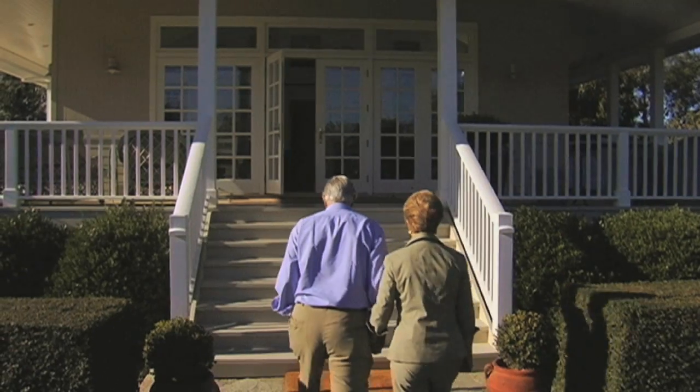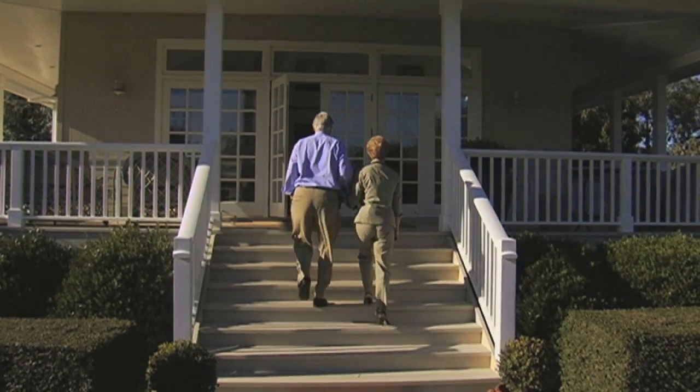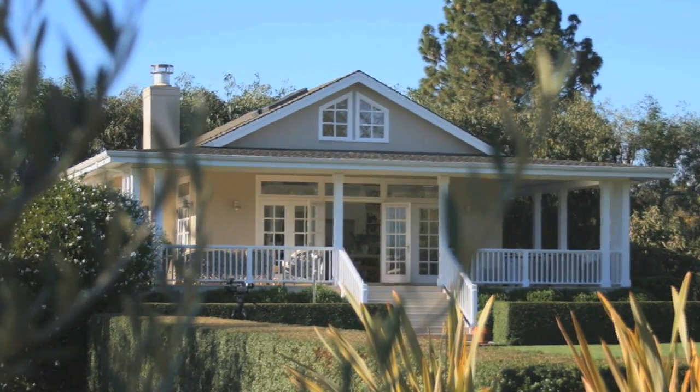The guest house is my favorite part of the property. Actually, we lived there for a year while the rest of the property was under renovation, and we miss it so much. Every once in a while we just go over and stay there as a kind of our own little bed and breakfast on the property.